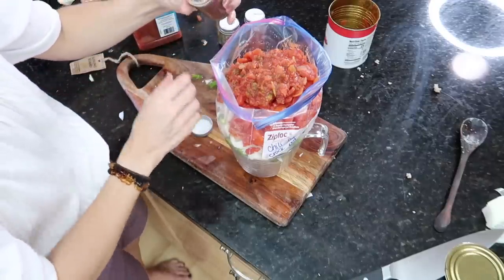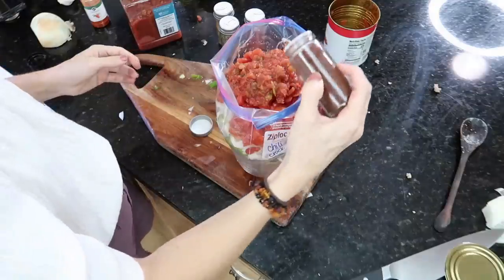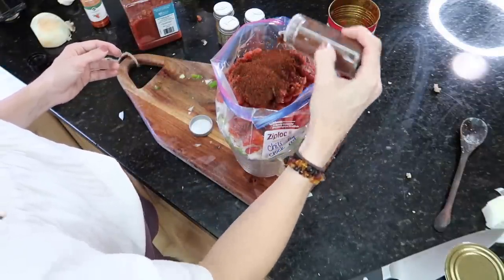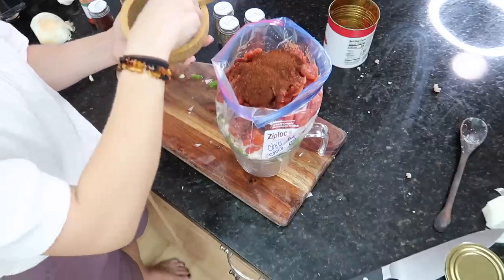This is chili powder, and I'm going to add a lot of it. I don't know what the recipe calls for, but my recipe calls for a crap ton, and that is a metric measurement.